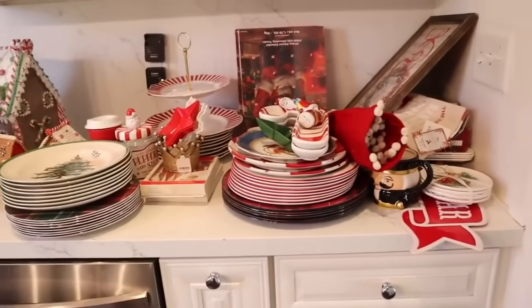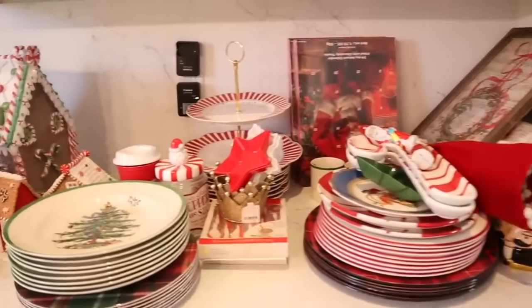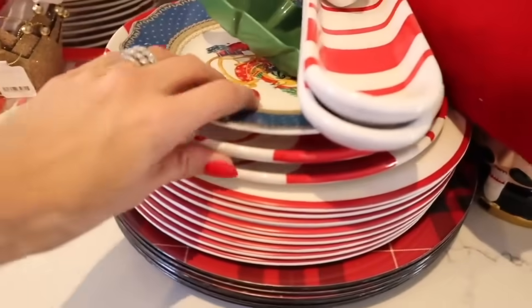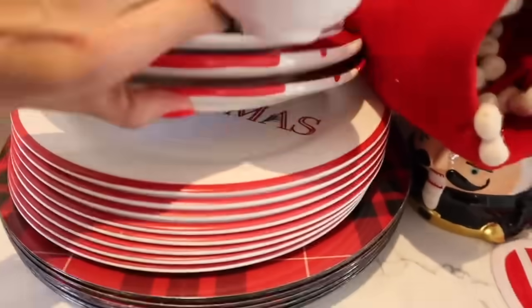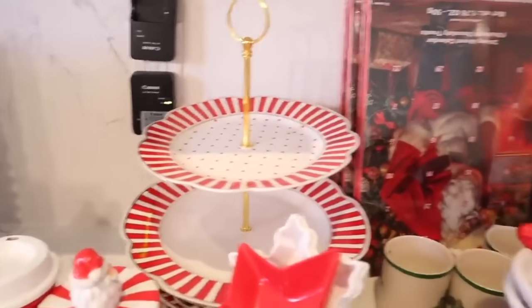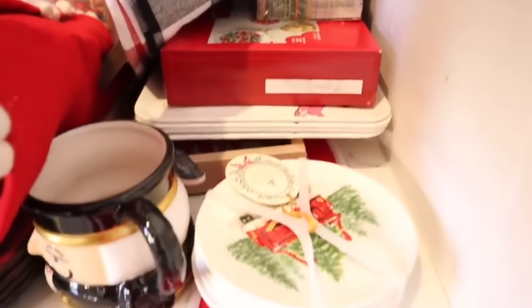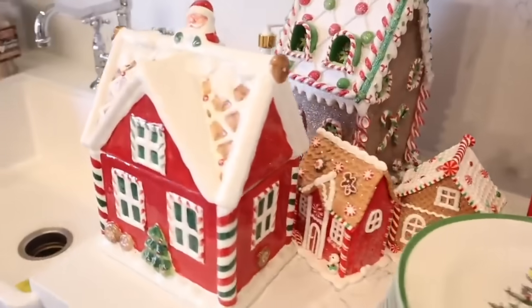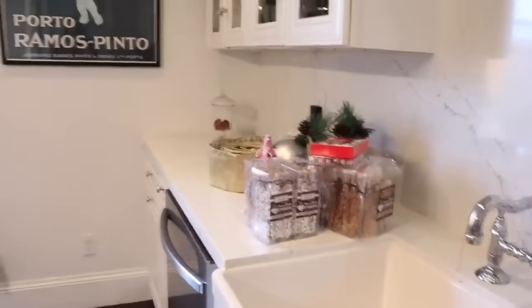I had a different theme in mind for the kitchen, but now that I see what I have, it might change. I do have all of our Christmas plates here, which I need to put away for the season. These are all really cute little Christmas plates. Spode, those are new. And then the candy cane, which I'm gonna do a total tablescape on candy canes this year. I am super excited for that. Some napkins, other plates, cups, and then over here I've got some gingerbread. So here's what I'm thinking about doing.